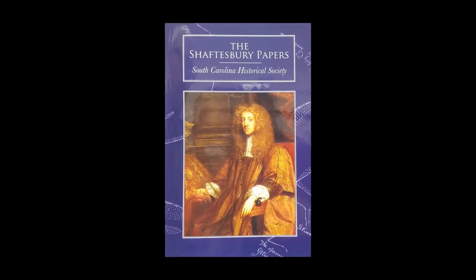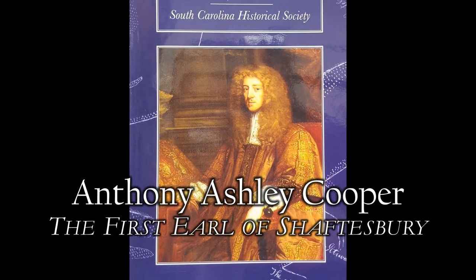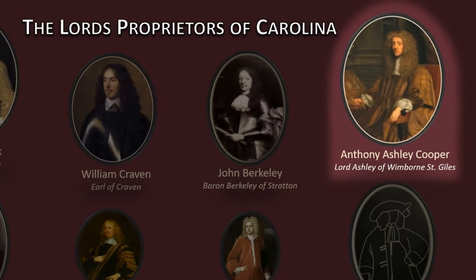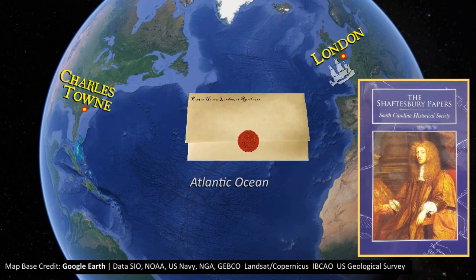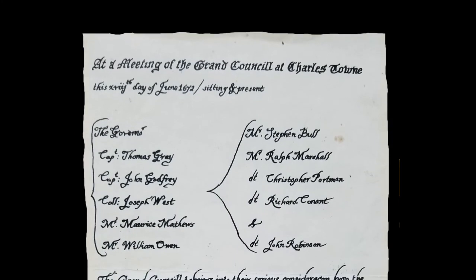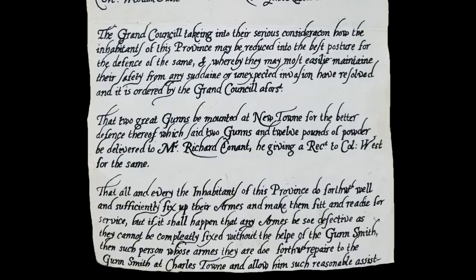First, we have the Shaftesbury Papers, which belong to Lord Anthony Ashley Cooper, the most active and dedicated of the Carolina colony's original proprietors. The Shaftesbury Papers is a collection of letters that the colonists in Carolina wrote to the proprietors in England and vice versa. It also contains important government records that give us a better idea of what was happening in the early Carolina colony.